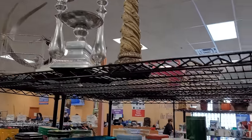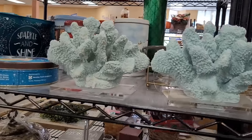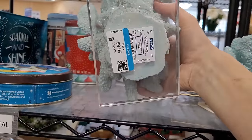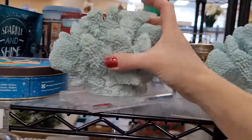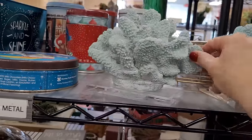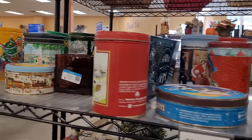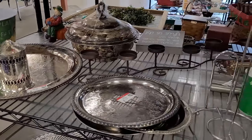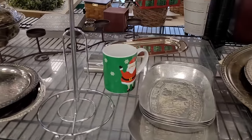We are here in the metal section, and I have noticed these two coral replicas. They are blue and attached to acrylic. They look like they've had some repairs, and they're $10 each, so I am going to leave those on the shelf. Lots of silver tone and silver plated trays.